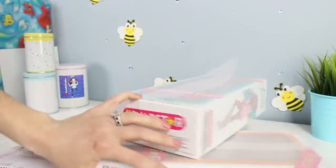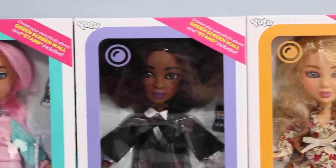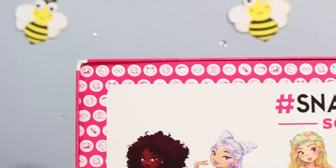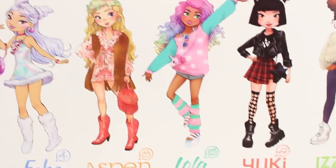Oh, dropping stuff. I'll set this up so we can check them out. Here are the 3 dolls that we got. We have Lola, Dawn, and Aspen. I was hoping for Izzy, but I guess I'll have to find her on my own. Now, luckily for us, when I was opening that big package they sent, it kind of already gave us the breakdown of all the characters and the little blurbs about them and showed us their artwork, so we don't need to focus on that too much.